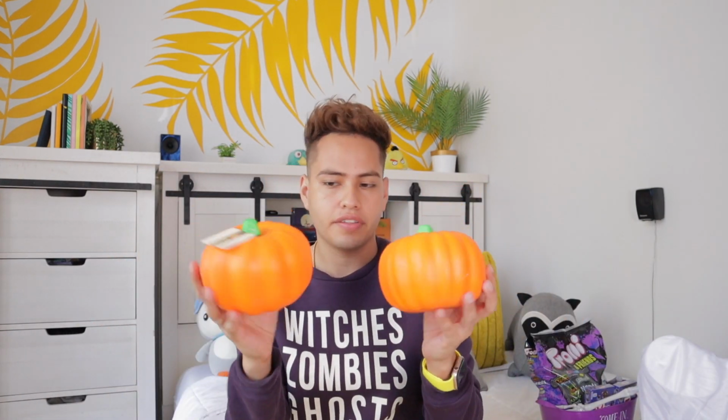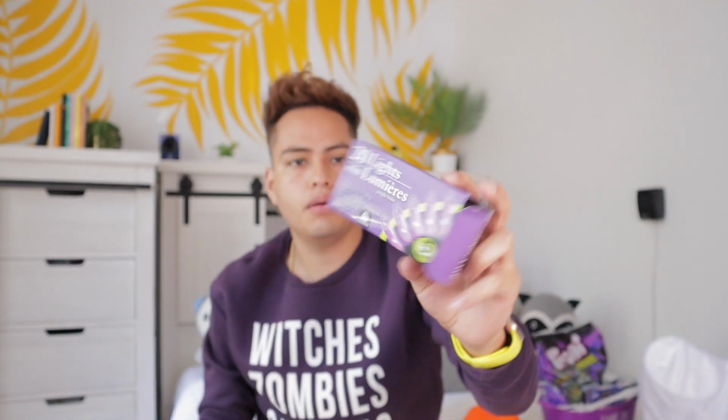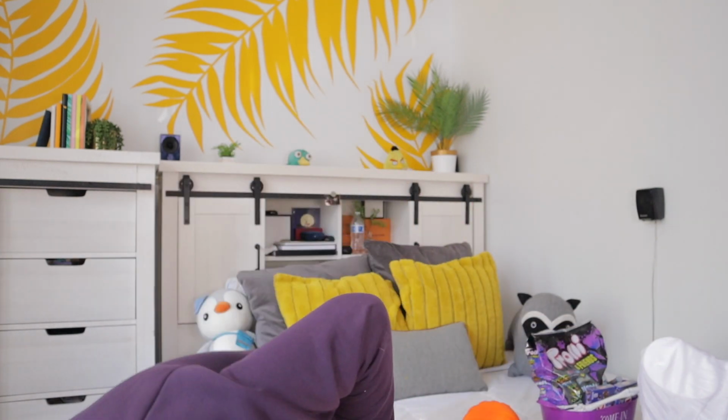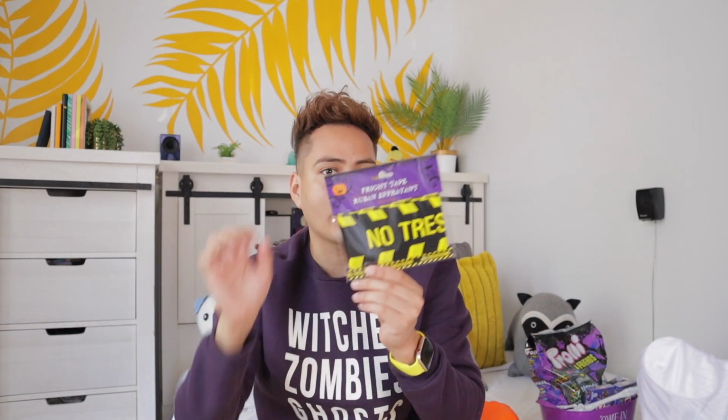Next, I got these pumpkins from Dollar Tree. They were a dollar. They're like foam. I also got these purple lights so that I can do either a DIY or just put them on my mirror or something. I don't know, we'll see where it goes. Got this no trespassing, what is it, it's not a tape, but they stamp it on the door or something like that, which is what I have planned, maybe for outside.